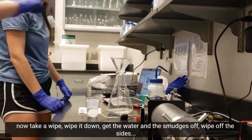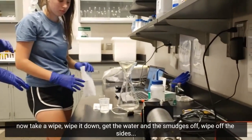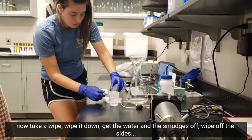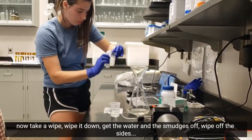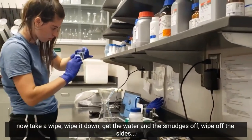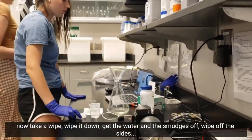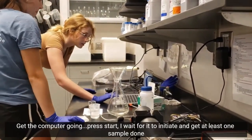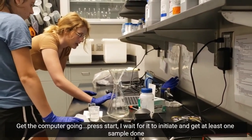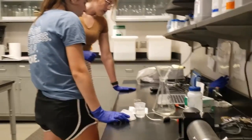Then I take a Kimwipe, and this is where you can touch the side. I just wipe them down, get the water and smudges off, and then wipe off the sides. Perfect. So I'm going to start. I wait for it to initiate and get at least one length sample so we know it's on. Takes a minute.